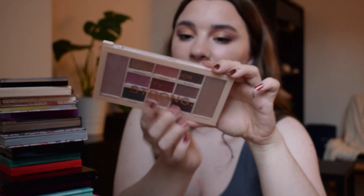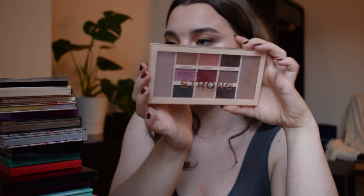Modern Renaissance, keeping, because it's called classic. And I really... Oh, this is the Pretty Strong palette from Makeup Revolution. I think I'm going to get rid of this palette because I don't really use it that often. I think I remember using it once and I really didn't like it. I think it was in a products I hate video. So I'm gonna declutter this one, and I'm gonna give it to friends.